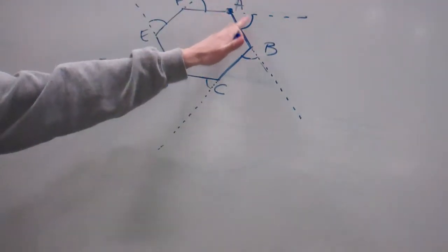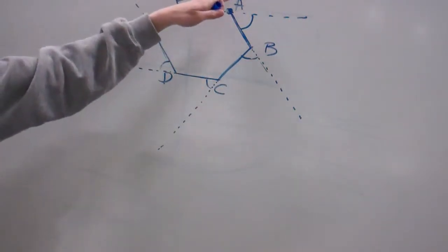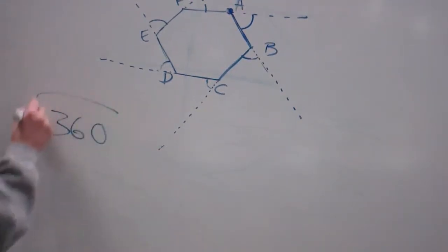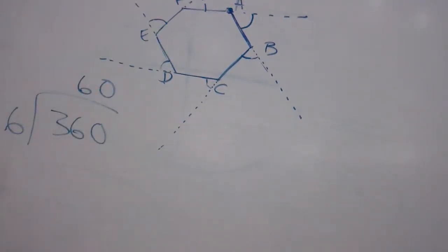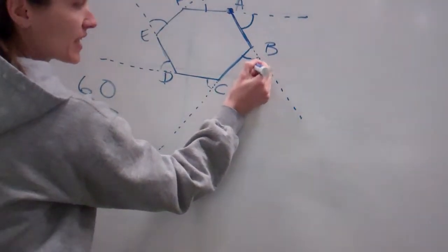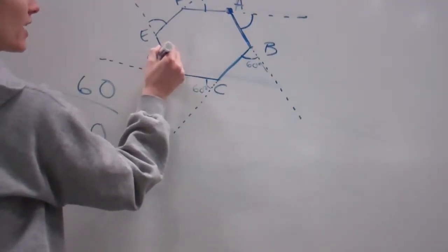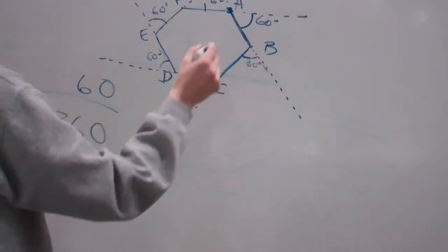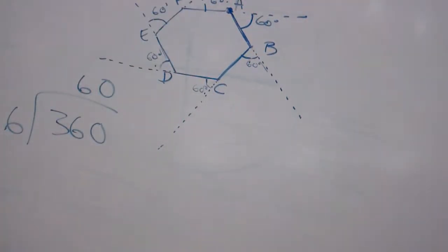60. 60, how did you figure that out? No, tell me. Division, what did you divide? 360. Yes, she took the total amount from A to F, or A to A again, would be 360. And because we had 1, 2, 3, 4, 5, 6 turns, how much was each turn? 360 divided by 6 turns would equal 60. Okay? So, I went a 60 degrees turn here, a 60 here, a 60 here, 60 here, 60 here, and a 60 here. And 60 plus 60 plus 60 plus 60 plus 60 plus 60 equals 360. Does everybody understand how we did that? Sort of, kind of? Okay?